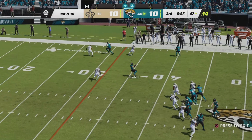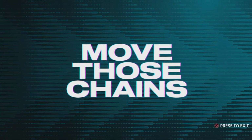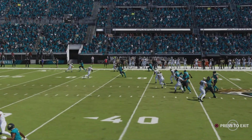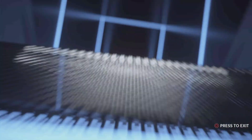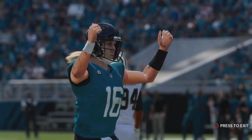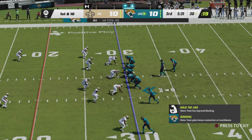Here's Lawrence. Open man right side is Ingram. And he'll be hauled down at about the 30-yard line. A bit of a catch for him to remember. That's number 400 for his NFL career. Not a bad number at all. So 1st and 10 now from the 30.